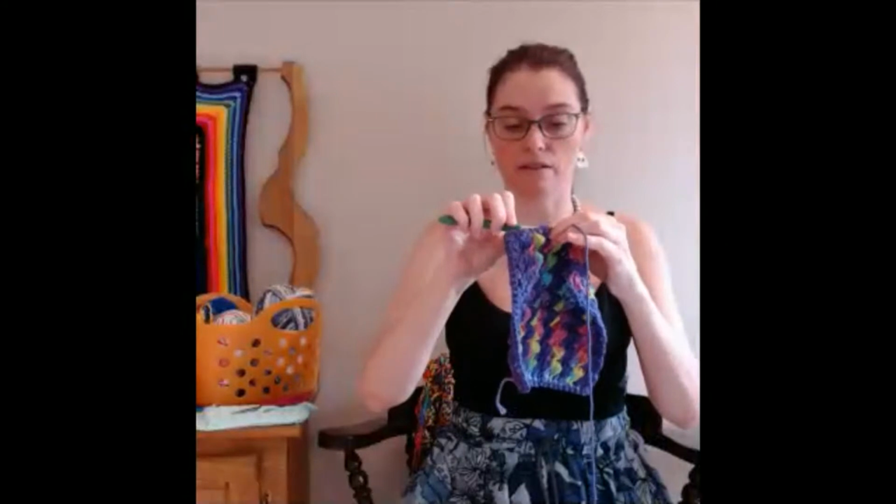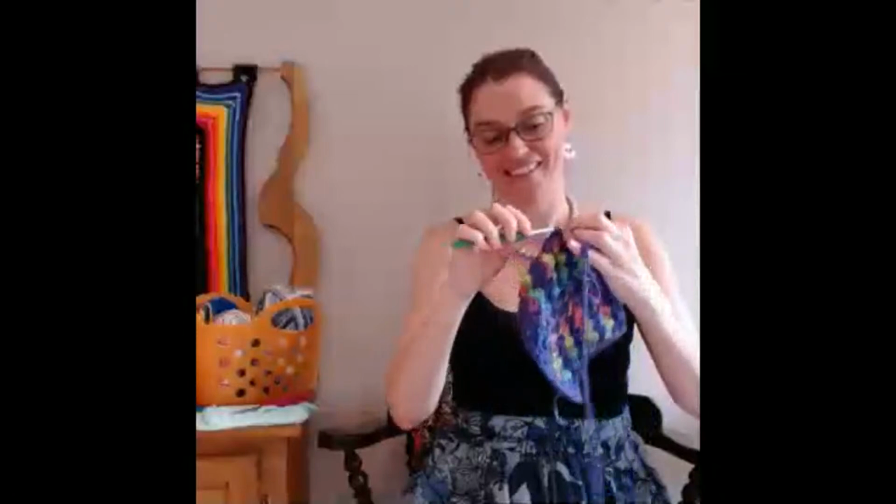This is pretty. This is a very pretty dishcloth. I like it. I like it a lot. It looks a little bit like stained glass. Oh, yeah. Kind of makes me think of that. And when you hold it straight up at the camera, it looks like waves, like ocean waves or little fins, like little shark fins. I like it. I would call it the shark fin stitch.